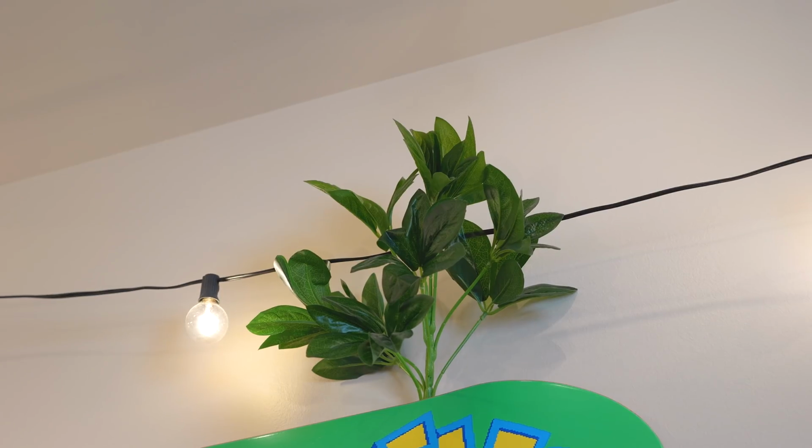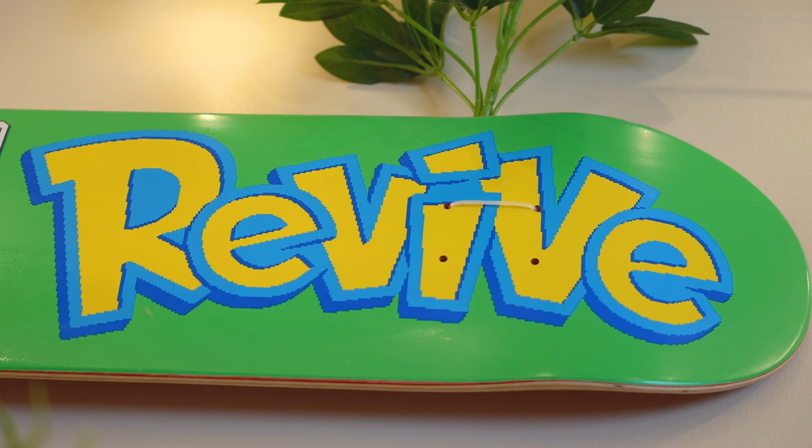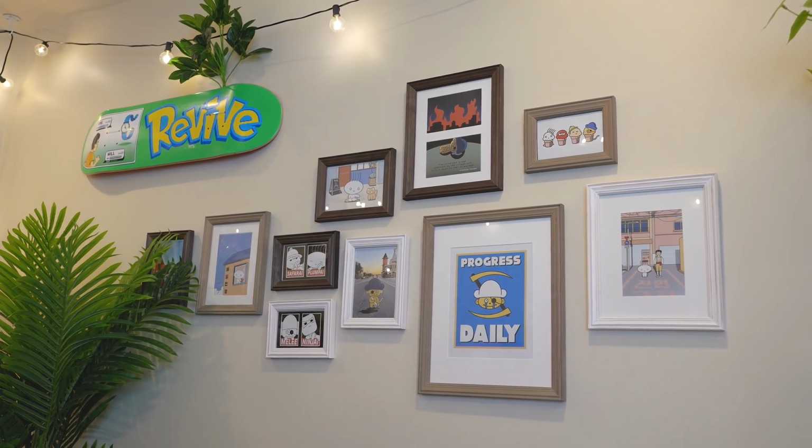There's a plant coming out of it, which I think is a pretty nice aesthetic, but I've been pro for Revive skateboards for a while now, and I loved all the designs that JP Couvert has done, but this one obviously has a lot of nostalgia to it, and it just has a pretty deep meaning if you really get into it. As for these pictures, there's not really much romance to them.